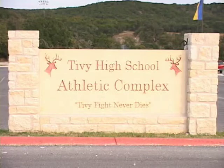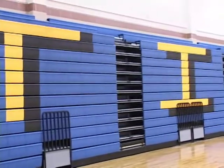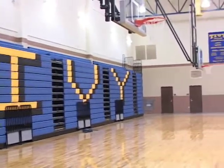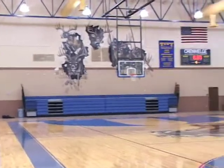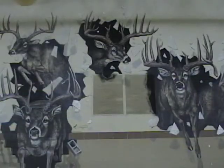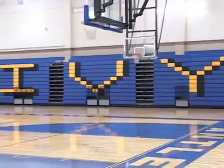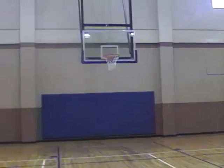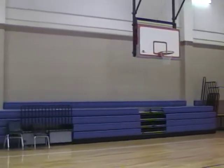Now we're coming into the Tyvee High School athletic complex inside the school. We have the large gym, which has seating for around 1,650 people, which we have great pep rallies at, and we're able to house a lot of people at our basketball games and our volleyball games. We have a beautiful mural at the south end, and we have volleyball and basketball and PE. In the smaller gym, which is right next door, you can see that it too is a nice competitive gym. This is where we have our freshmen and our JV games.